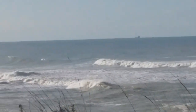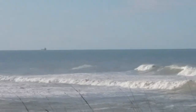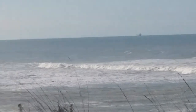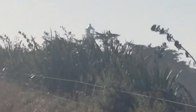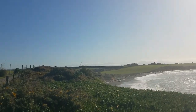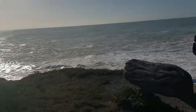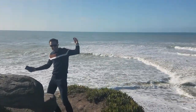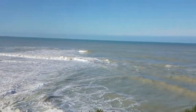See that boat, guys? Goodness knows where that's heading, despite the loud, noisy waves. We're getting nearer to that lighthouse up there. Coming down, this is the shoreline. I don't want to dive in there. It looks too rough today, guys.